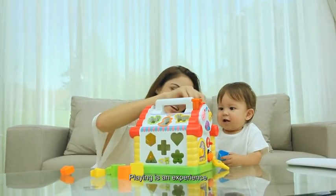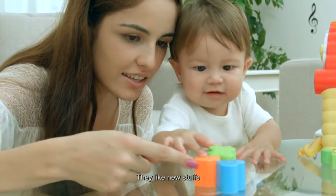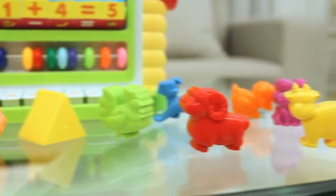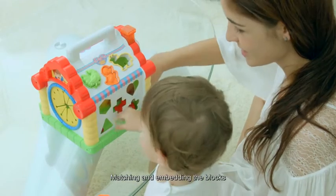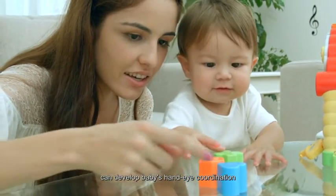Playing is an experience. Baby is always curious about the world. They like new stuff. Funny cottage. Multicolored, funny cubic blocks satisfy baby's curiosity. Colorful animals and blocks. Matching and embedding the blocks can develop baby's hand-eye coordination.